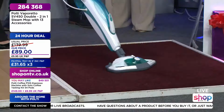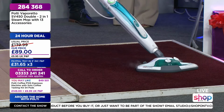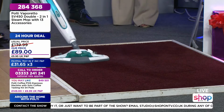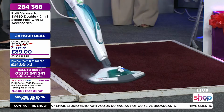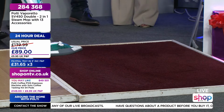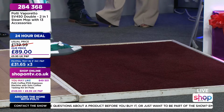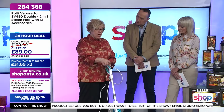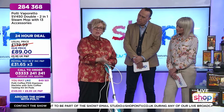So you could be going around your furniture, around the sofa, under the table, around the dining room chair legs and all that. You can actually see how the steam's going into the carpet. What it does is swell open the fibres of the carpet, but it forces out whatever dirt is trapped down there, but also the bacteria that creates the smell.